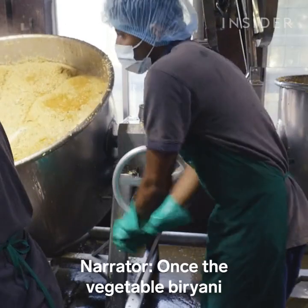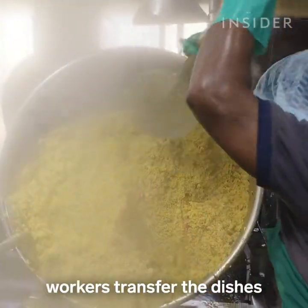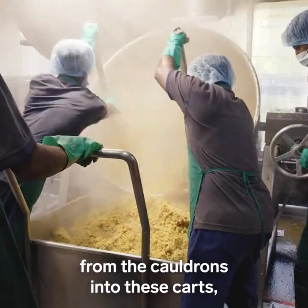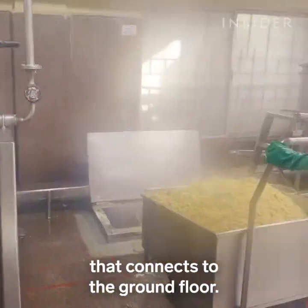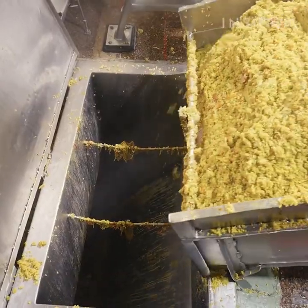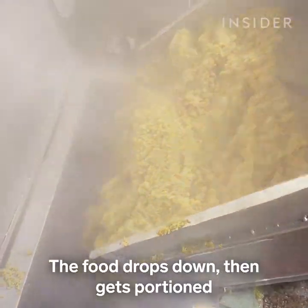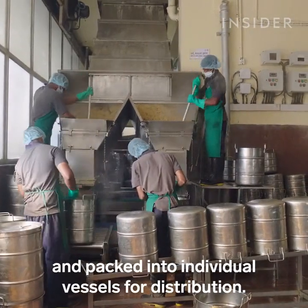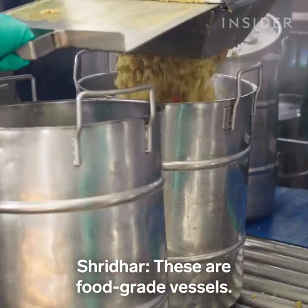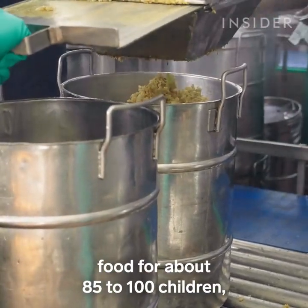Once the vegetable biryani and moong dal payasam are finished cooking, workers transfer the dishes from the cauldrons into these carts, which are then taken to another large chute that connects to the ground floor. The food drops down, then gets portioned and packed into individual vessels for distribution. These are food grade vessels. Each of the vessels can handle food for about 85 to 100 children.